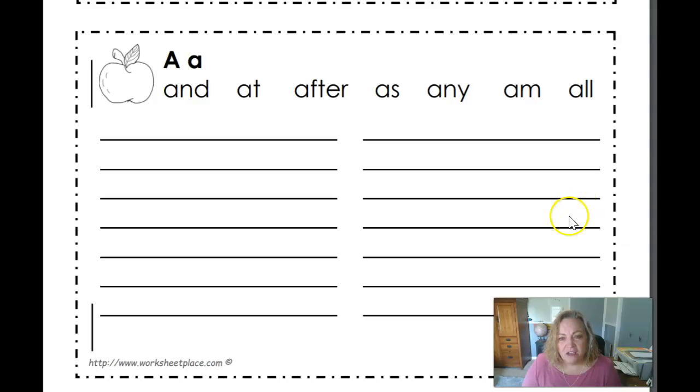So another thing that I do is I want to teach them to use this booklet and to get really good at using it. There might be words that they spell a lot, like a brother or sister's name or a grandma or grandpa's name. And so we want to put those words that are familiar to them that they use often in their dictionary.